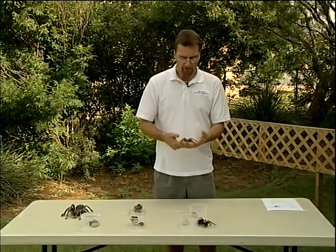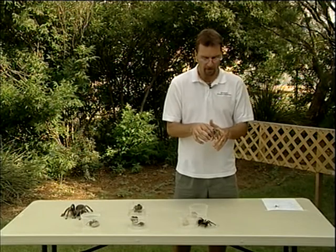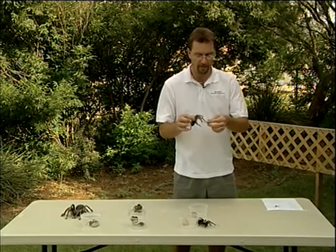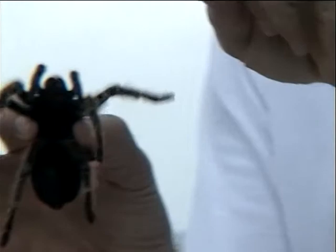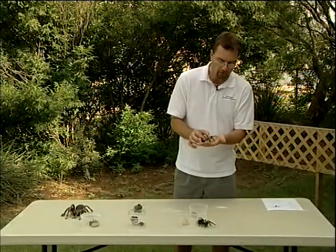The third thing they'll do is they will turn and face the potential predator, and they'll raise their front feeler legs, their antenna legs, and they'll expose their fangs to show that they mean business. And the fourth thing they'll do is they actually will bite.